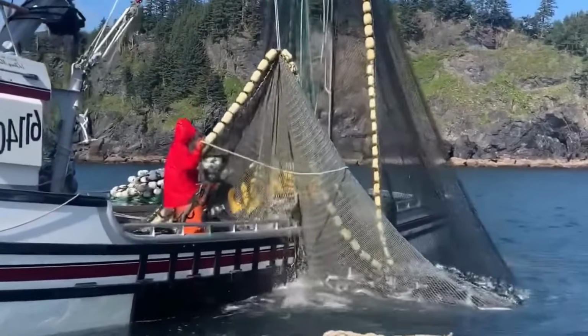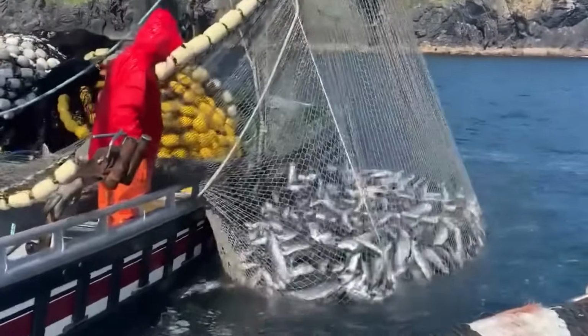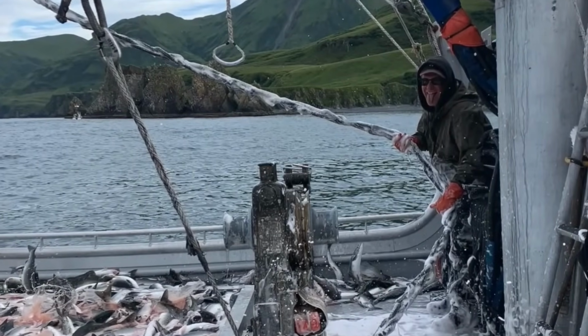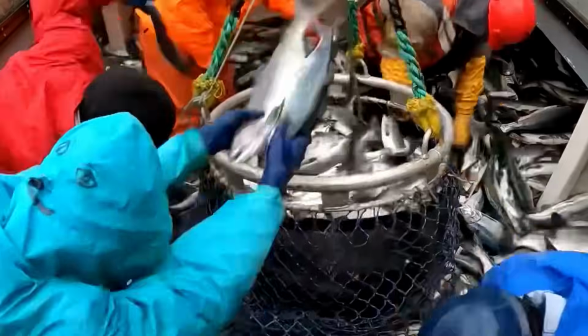Blackfin tuna are the smallest of the tunas, reaching a maximum length of about 40 inches and weighing about 45 pounds. Despite their small size, blackfin tuna are known to be fierce fighters and are difficult for anglers to catch. They are highly migratory and can be found in the western Atlantic from the coast of Cape Cod in Massachusetts to Rio de Janeiro in Brazil.